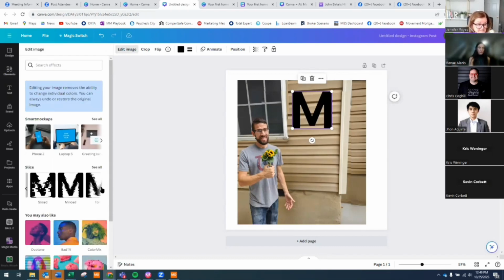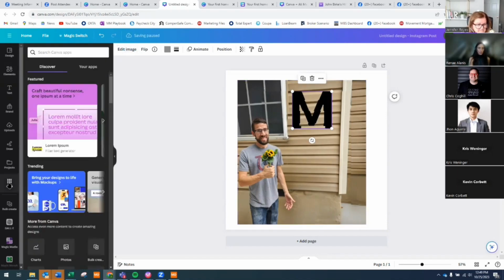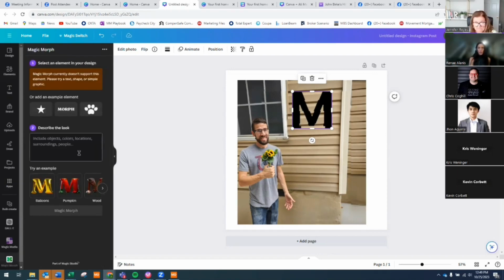Now you can do these sorts of things and just make basic filters. But now you can actually go down, and if you go to apps, and that's just at the bottom here, go to Morph, and it's called Magic Morph. It'll Magic Morph an element that you put in here, and it'll change it to whatever you want. So let's say, how about wood? Let's make it made of wood.